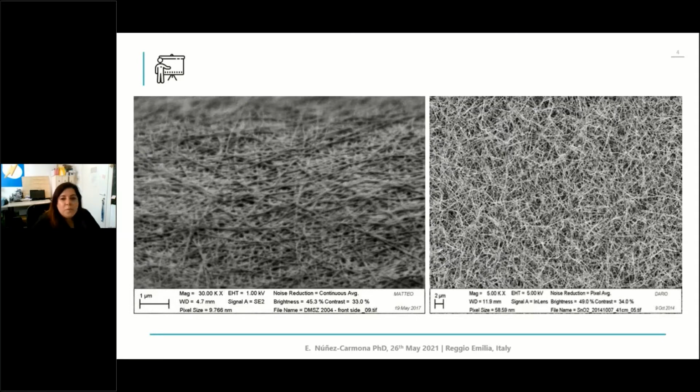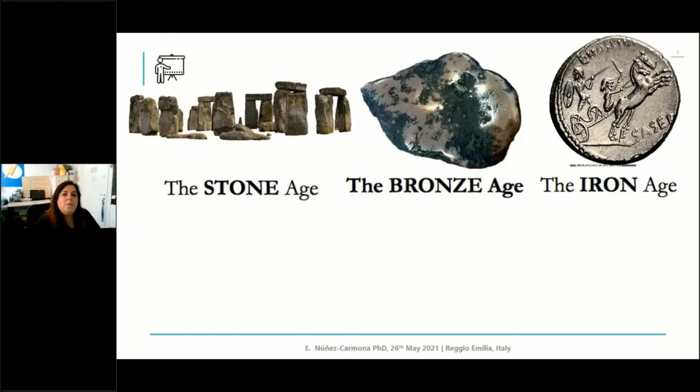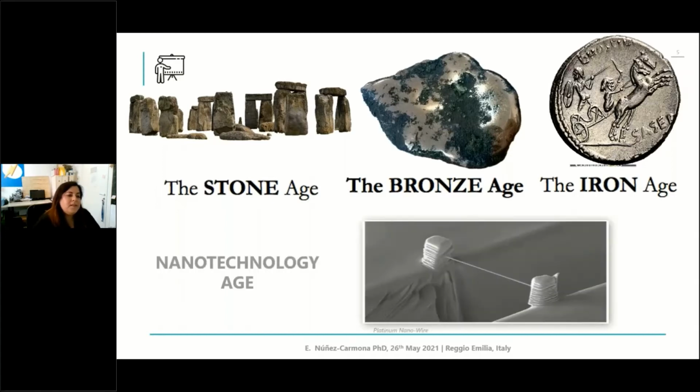So, as humans, we have passed through different stages in history. We have passed the Stone Age, the Bronze Age, and the Iron Age. But now I want to think that we are in the next step, that is the nanotechnology age. Well, I want you to see that in the bottom picture, there is just a single platinum nanowire suspended between 2 pools. And this picture for me encloses a huge quantity of beauty, because as you can see, it's just a single wire that is so thin that it could be called a quasi one-dimensional material.